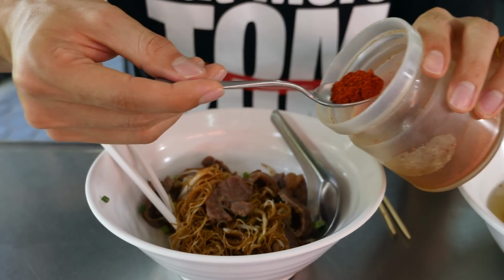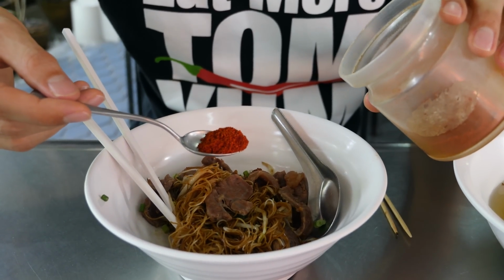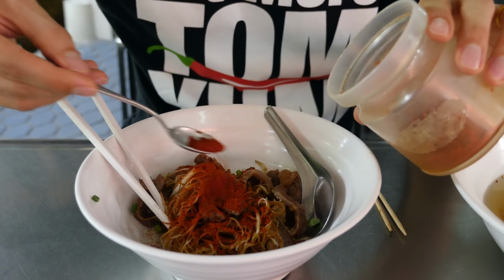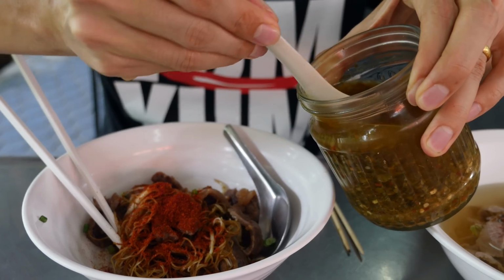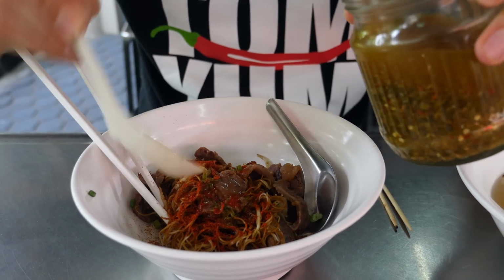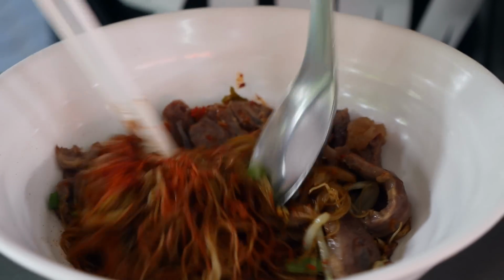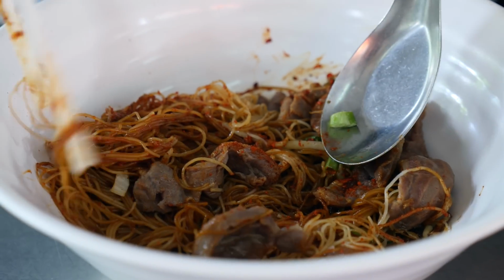I think what I do need to do is season. The first seasoning is definitely chili flakes, and actually this is more like chili powder. Often they have more like flakes, but this is very fine. Okay, that should be good. And then you gotta go in for some vinegar. I'll give this 2 good scoops of vinegar. And then give it a nice tossing to mix all that chili in there. And I could also really taste the crispy fried garlic in there as well.